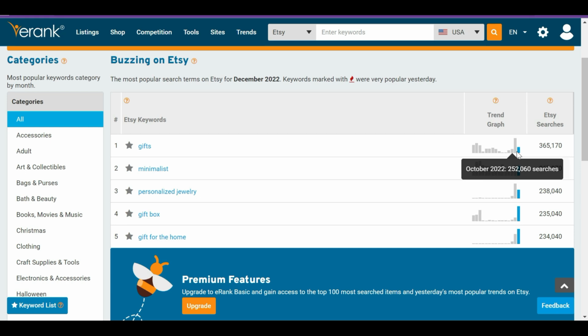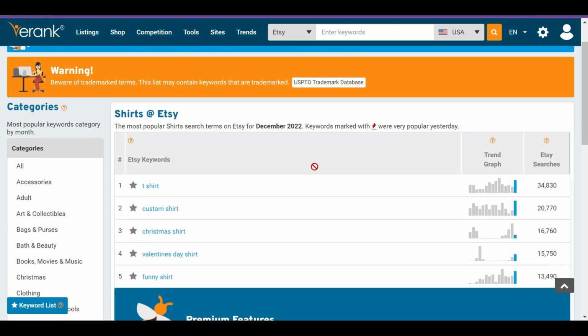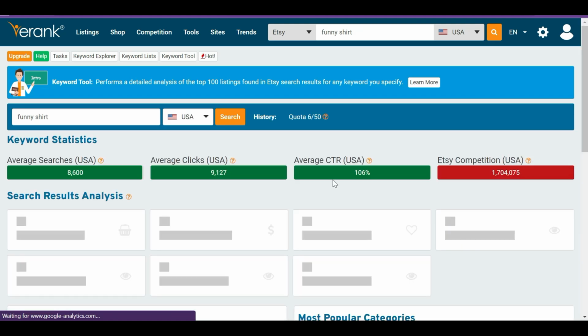Let's go down and have a look at sweatshirts, shirts actually, and have a look at what the highest search categories on here are. You see you've got t-shirt, and a t-shirt obviously would have the highest searches, custom shirts, Valentine's Day shirt, Valentine's Day is coming up, funny shirt. Let's start by looking at funny shirt. Now it's saying 30,490 searches, it's quite high. Scroll down, now it shows you the average search in the USA, so you can see it's a high search category. Although there is quite a lot of competition here, so you have to watch out for that.